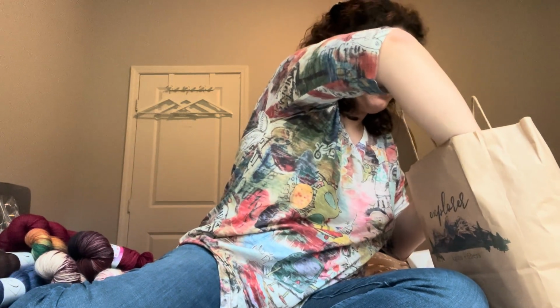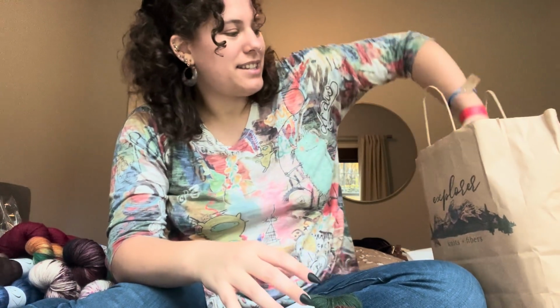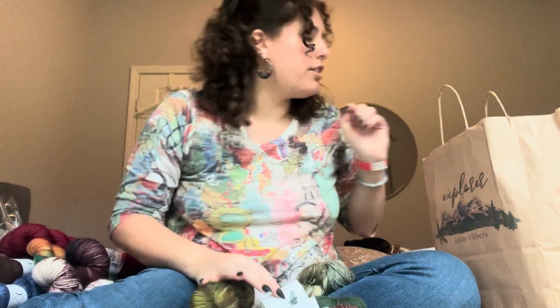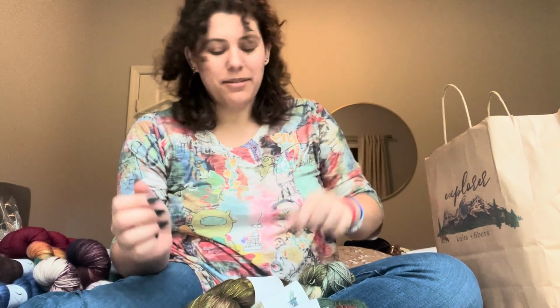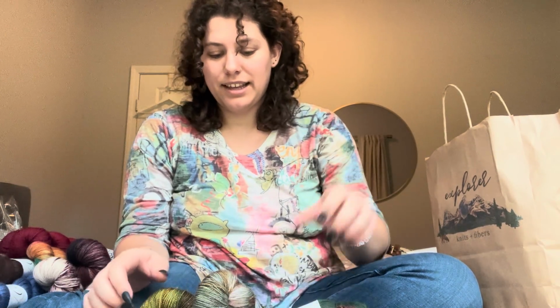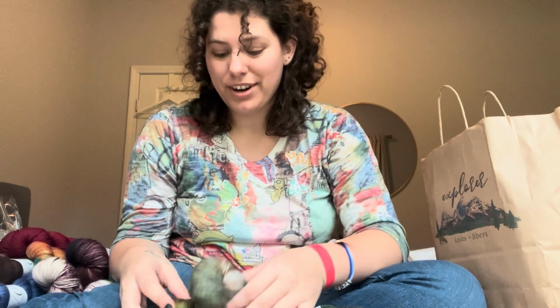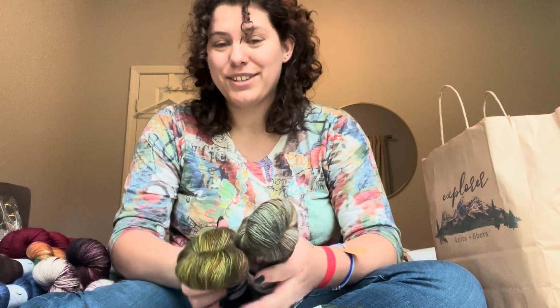Okay, last but not least, oh, I do have one more item in there that's not yarn. Okay, so the last dyer is Explorer Knits, which had a huge line and it took quite a while to make it up to there.